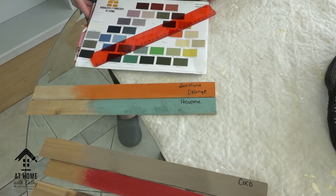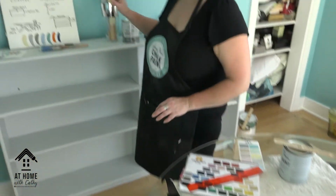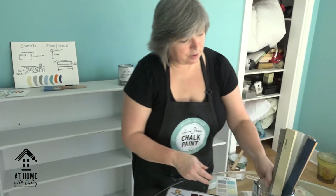Obviously, I need more colors than that. I can't just paint 2 colors. So we're going to walk away from the chart for a minute, and we're going to look at the other colors I chose.